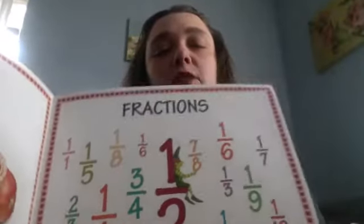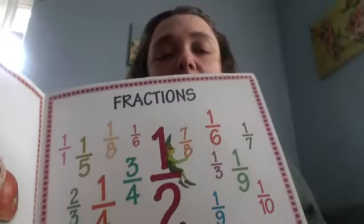What do you know about fractions already? They're weird numbers, aren't they? Fractions are part of a whole. So they're not the whole thing. They're if we break things up. A fraction is shown by placing one number over another number. A line separates the numbers. So there's all kinds of fractions. What kind of fractions are you noticing there? Do you see?